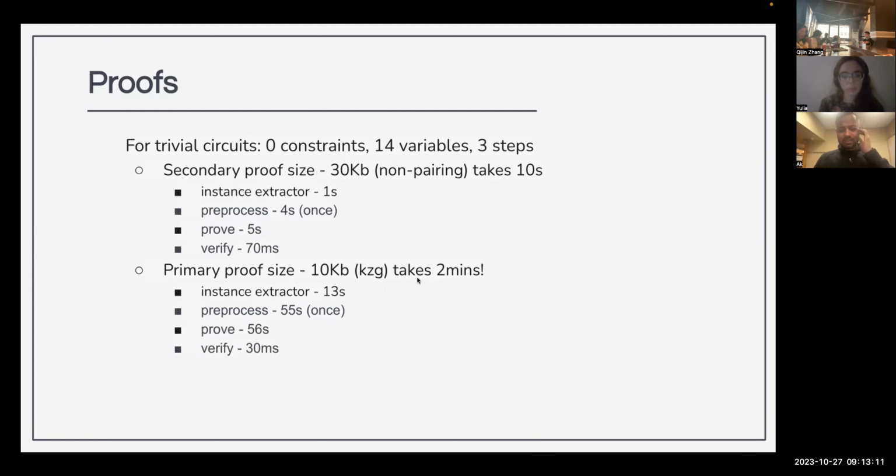It takes a lot of time, and we need a more efficient implementation.